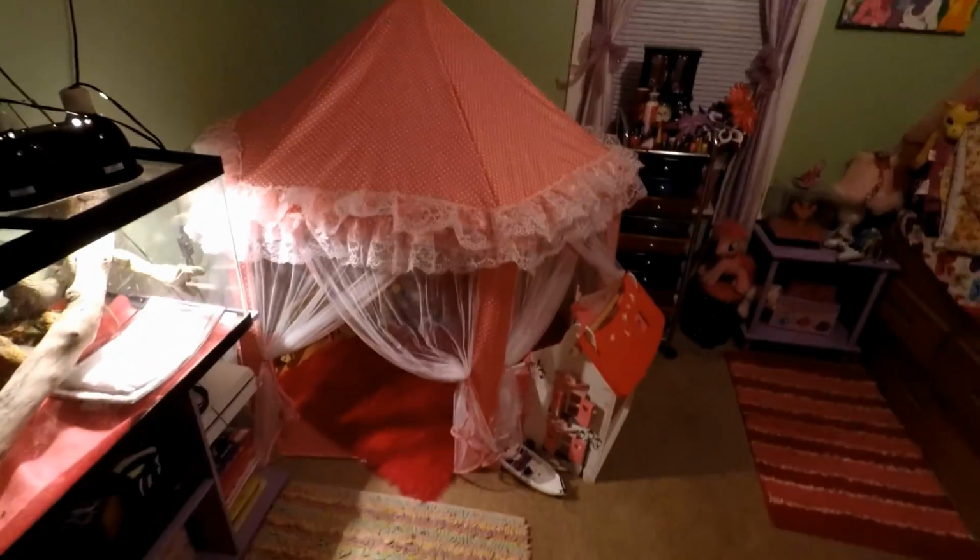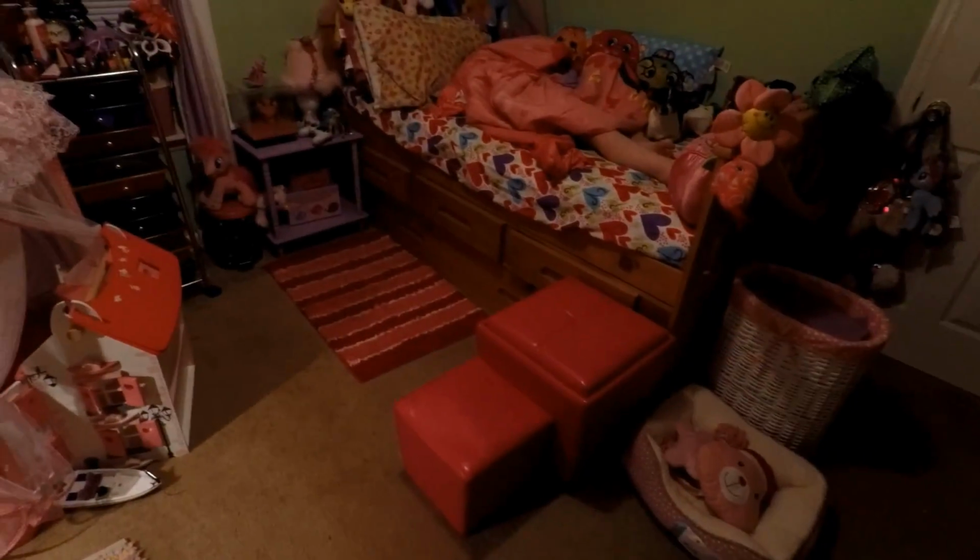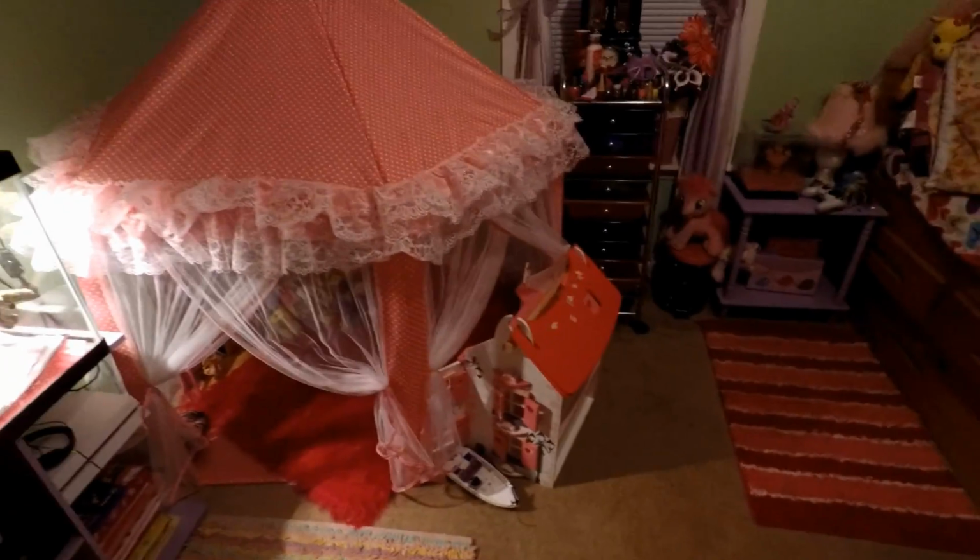Let's see if I can make her bark. You gonna bark at me? Huh? Huh? Huh? She almost did. She's a guard dog too. Yeah, she definitely is. She still got her princess tent, guys, that I put together at Christmas. Any of y'all that caught that? I have to put batteries in her lights. That's the only reason they're not in there. But all pink.